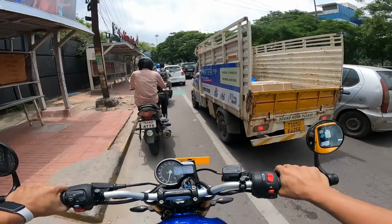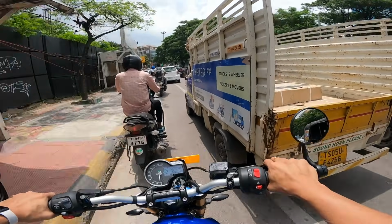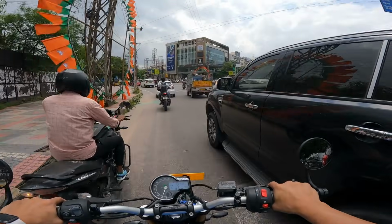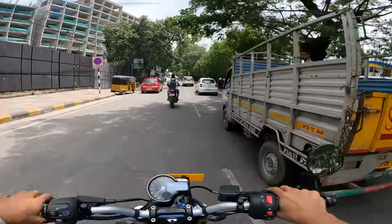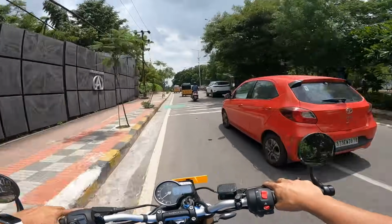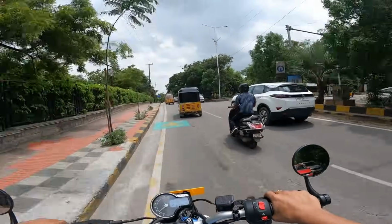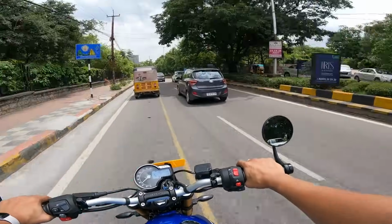In first gear you can easily pop up a wheelie, the kind of torque it has in first gear. Best thing of all is it's super nimble. The most nimble bike I've ever ridden in my life. Somehow to ride, it's much better than the KTM. The Duke is also super amazing, no doubt. Maybe I'll put it in the same place.